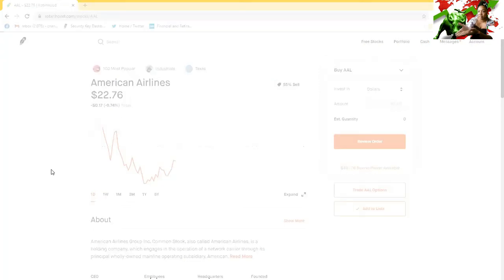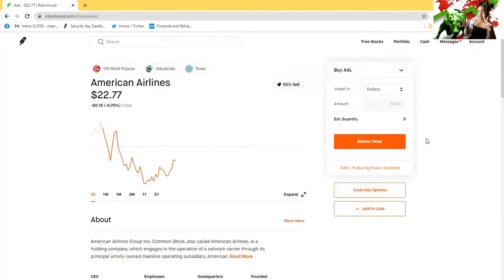So let's say you wanted to purchase American Airlines. Today it's at $22.78 and it's doing a dip up, down. It was up to, I think, like $25 a share last week, which was great, but now it's dipping down. So you might not want to actually buy this stock at this time, but you want to maybe try to predict what it's going to do in the future.